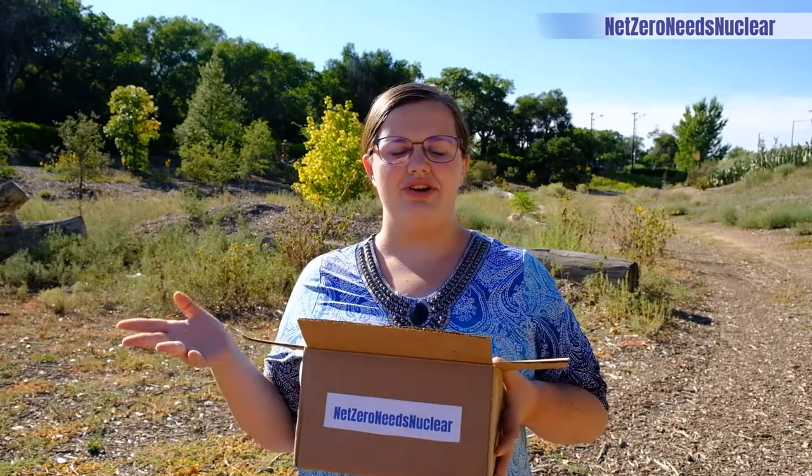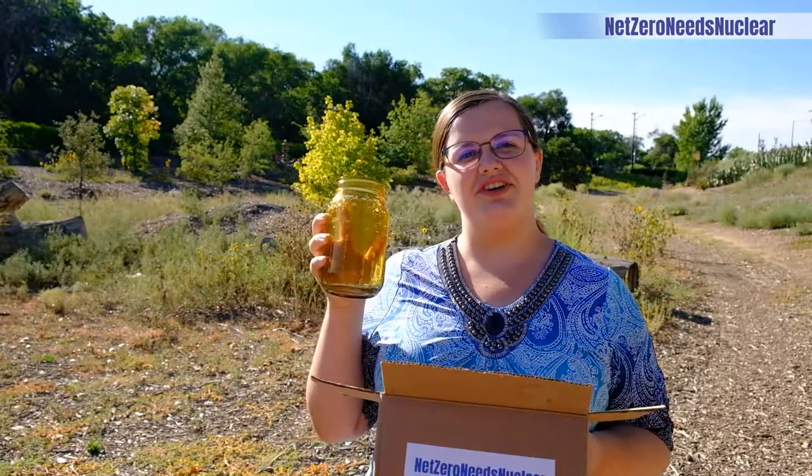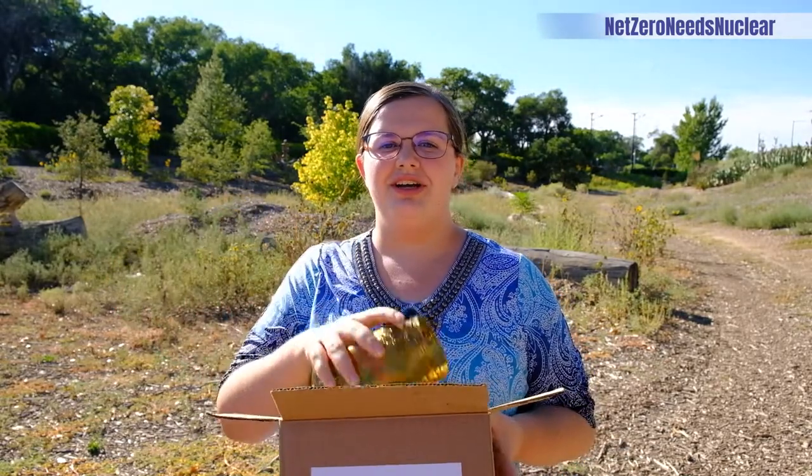And with nuclear energy, the amount of waste produced by one person in their lifetime could roughly fill this jar. That's not a lot, especially compared to the amount of carbon dioxide released into the air every year. And if it's reprocessed, the radioactivity of that waste could be cut down even further. And that's why Net Zero needs nuclear.